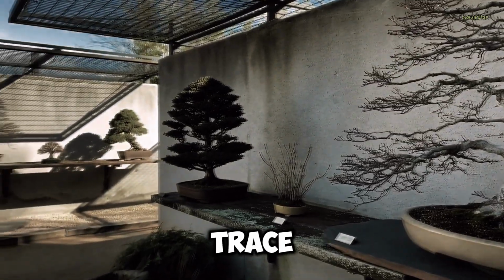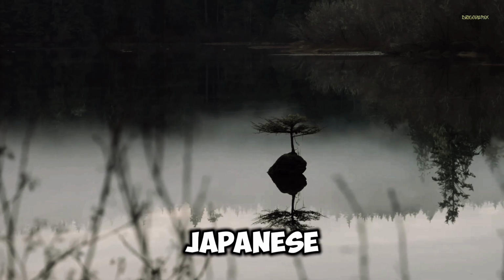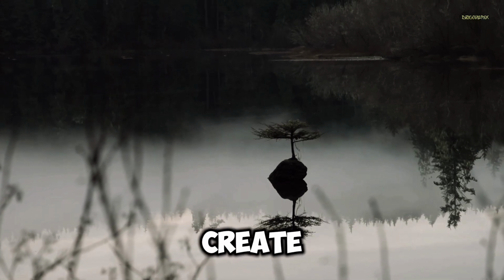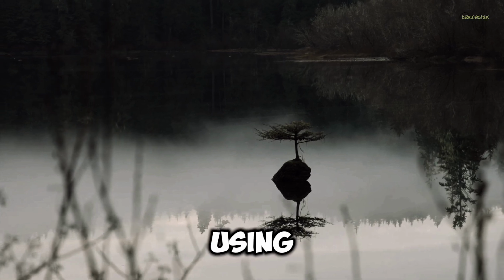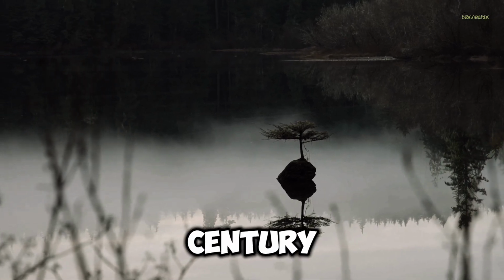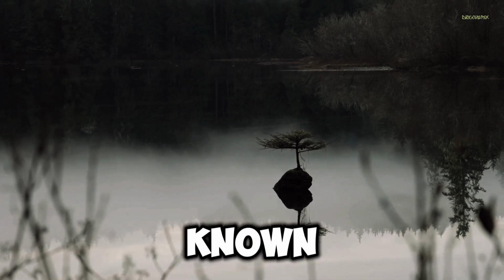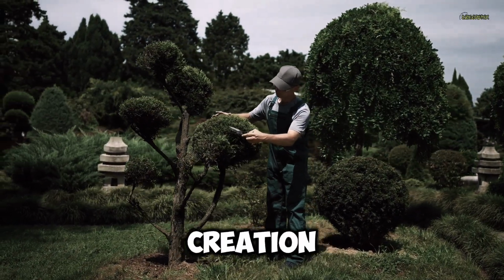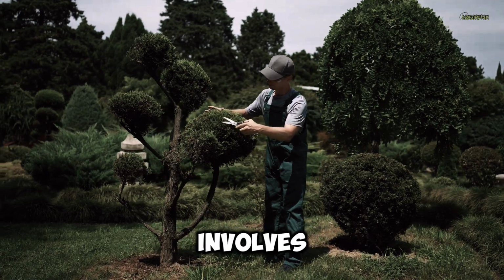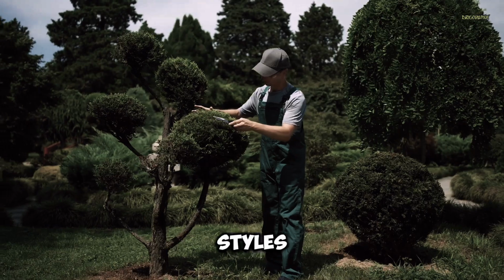The practice can trace its origins all the way back to the 7th century. It was during this time period that both Japanese and Chinese gardeners began to create what has become known as potted scenery, or penjing, using miniature trees. In the 12th century, Japanese craftspeople and monks created their own national form of tree art known as bonsai. While penjing often involves multiple trees in the creation of a scene, bonsai generally involves just one, and in all, it's become the more well-known and popular of the two styles.